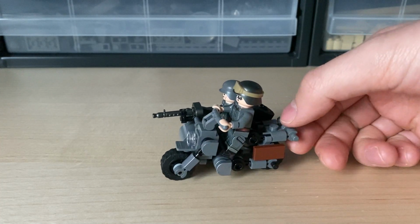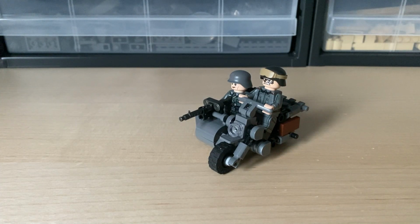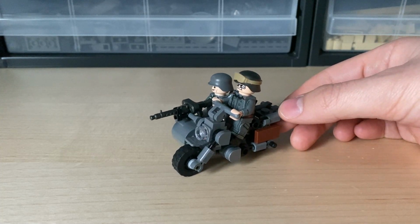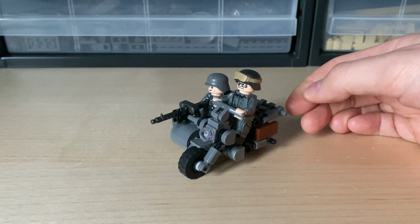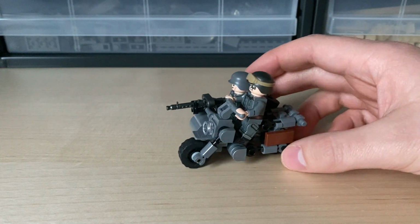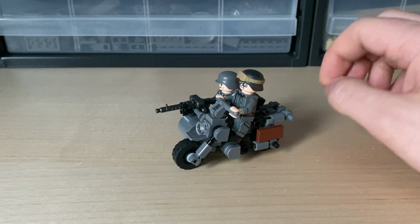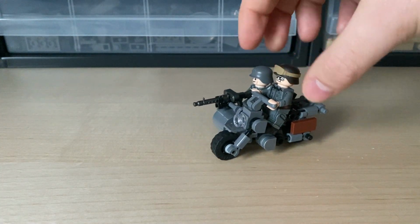So this is, of course, a very famous vehicle from World War II that has been done many times over the years. The motorcycle has been one of the staple World War II military builds that has become pretty much the industry standard for all motorcycle builds. So my contribution to this was basically trying to do my own take on this, but also adding mostly some more surfaces where we can print, because our printing capabilities give us a lot of advantages.